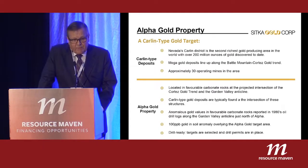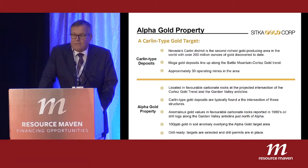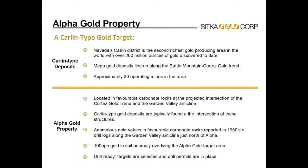These Carlin type gold deposits, as was just mentioned, have over 200 million ounces discovered to date in the Carlin district. They're mega gold deposits that line up with these trends. The Alpha Gold property is located in favorable carbonate rocks that are projected to intersect the Cortez gold trend and the Garden Valley anticline in our area.